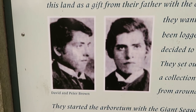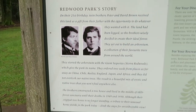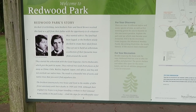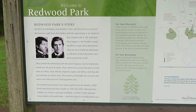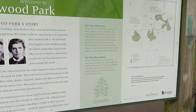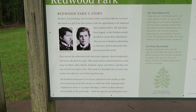This is a picture of the twin brothers, Peter and David Brown. These are the people who lived in the treehouse, and apparently their father gave them this land on their 21st birthday. And what they decided to do was build an arboretum. So they put all the famous trees from all over the world, and there's over 50 different native trees that come from all over the world.